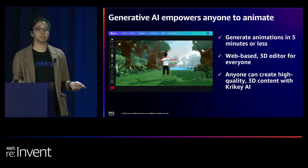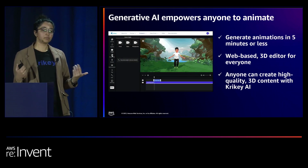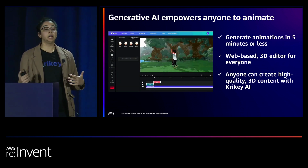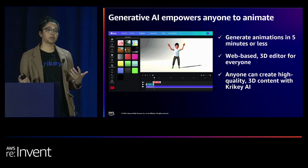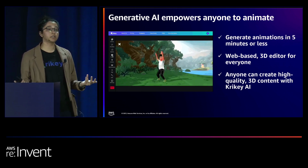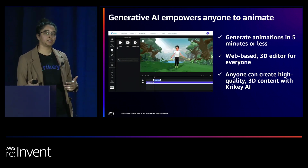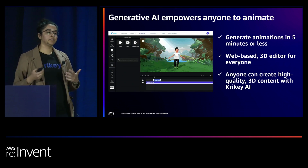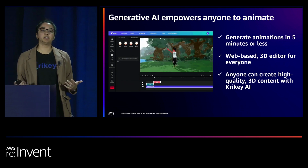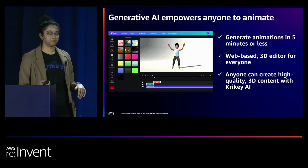So with our foundation model, you can generate a high-fidelity 3D animation in 5 minutes or less. We also have a web-based 3D no-code editor where you can composite and put together a full-fledged 3D project with avatars that speak in any language, accent, or dialogue. You can also customize the look of these avatars, add customized 3D backgrounds, as many animations as you'd like, and more. And the goal of this is that, much like YouTube democratized the way people could upload video content to the internet, we at Crikey are interested in democratizing who can produce high-fidelity 3D content.